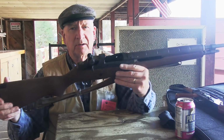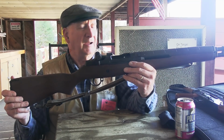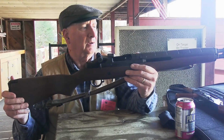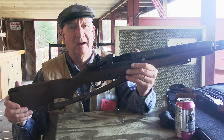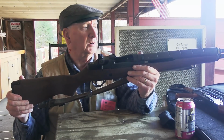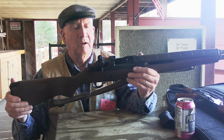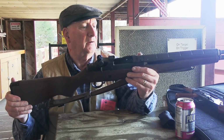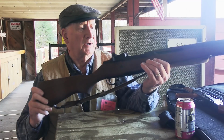I mean, realistically, a competent marksman with this rifle, the range is almost unlimited. If he wants to lob shots in at 1,000 yards, he certainly can do it, and he certainly can put down some very aggressive fire and very effective fire at those ranges.